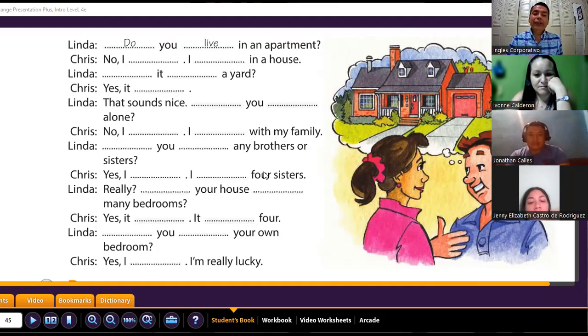I live in a house. So, if you say, do you live in an apartment? No, I don't. Then if I don't live in an apartment, it's obvious, right, that I live in a house. Okay, and then the other says, we're talking about the house, right? If I live in a house, I'm going to ask about the house. Who wants to help me here? Let's see. Linda says.